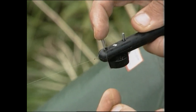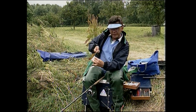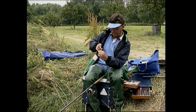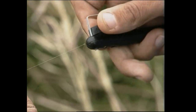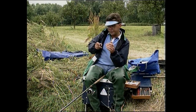With the other finger, push the hook down, and the hook is actually tied now. All we do is take the main line which is leading back to the float and slowly tighten the whipping up. That is now tied. All that remains to be done is to release the clamping screw. We have the hook there. This is the critical part.